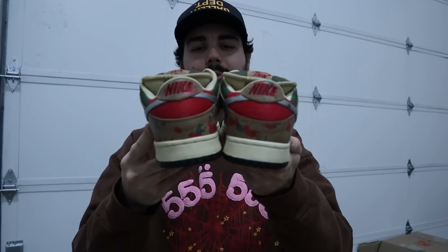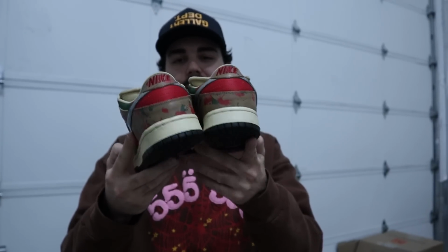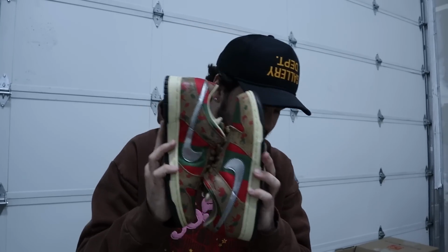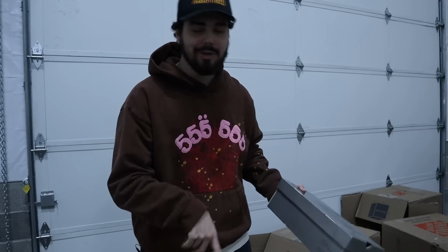These are crazy. There's probably less than a handful of pairs still in circulation. I mean, in circulation, probably 3 or 4 pairs, if that. These are easily 40,000. So that's a big hitter right there, 40 grand. Another pair, I'm putting these aside for last with the other one. We're gonna get back in here.